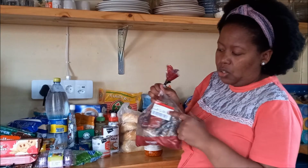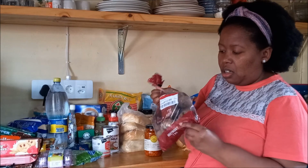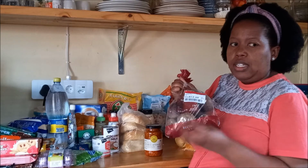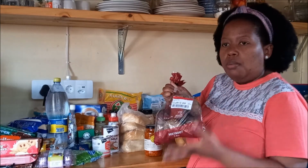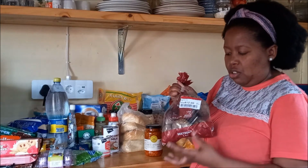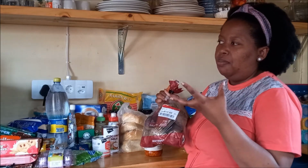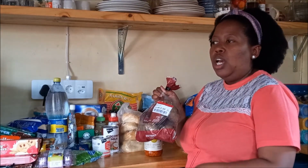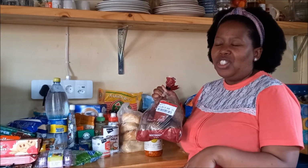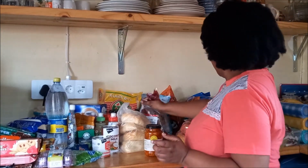Oh yeah, again, this also came from the fresh produce clearing counter. 12 rand for the beets. So all you're going to do now is take the beets, wash them off a little bit with some cold water, put them in a pot, and then boil them in the water for about an hour and a bit. And then you're going to take off the skin. You're going to cut them into little cubes. You're going to take some chutney, your favorite brand of chutney, and douse them in chutney, mix it around, close it, put it in the fridge, and then you have amazing beetroot salad for 12 rand.